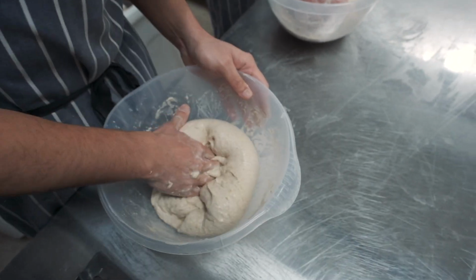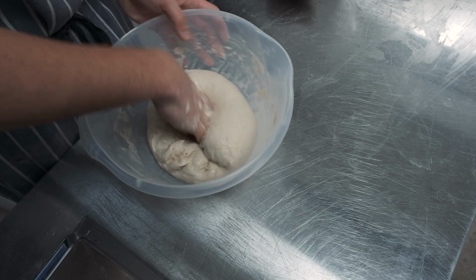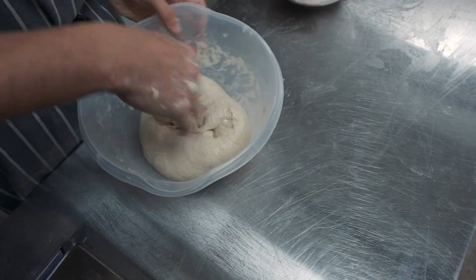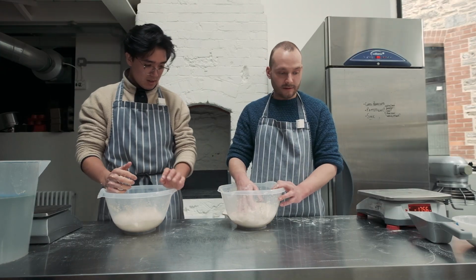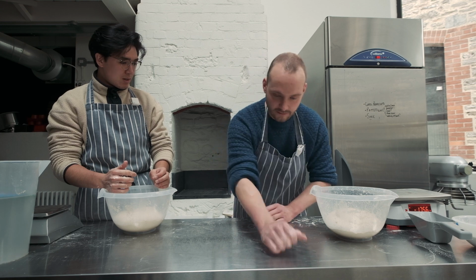Nice. Oh, it's much faster, you can see how it's smoothing out. Actually you're getting something that looks like a dough, and it's not sticking to my hands. That's because you've got a wet hand. Kneading, you see them on Bake Off or whatever. They've got it on the table, they're doing all this stuff.